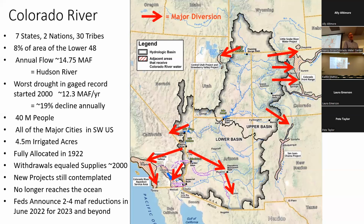But I just want to point out that those natural flows are synthetic, and there are some issues with them, but they're really important. And here I tell you that they've declined about 20% in the 21st century. And that's behind, along with mostly lower basin overuse of water, that huge decline in that first image of the combined contents.